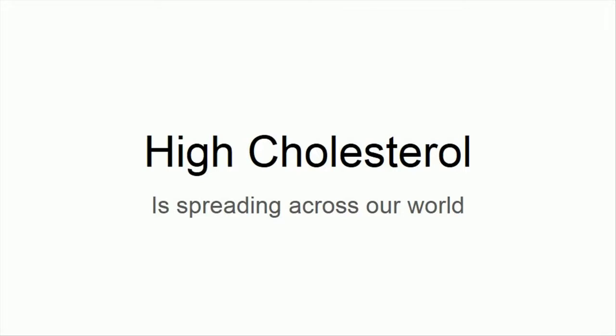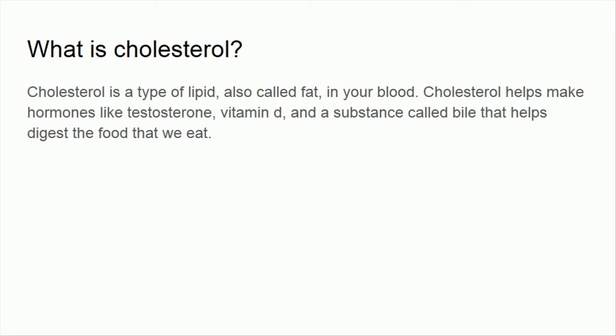High cholesterol is all over our world. What is cholesterol? Cholesterol is a type of lipid or fat in our blood. Cholesterol helps make hormones like testosterone, vitamin D, and a substance called bile that helps digest the food that we eat.